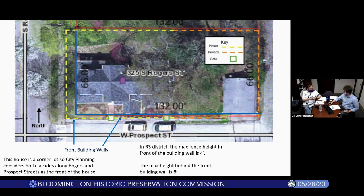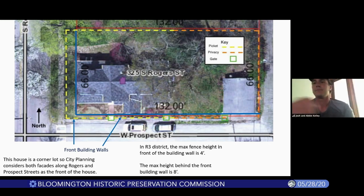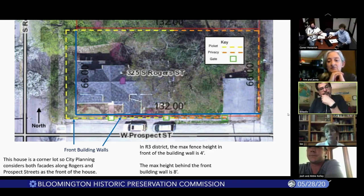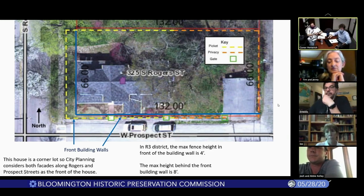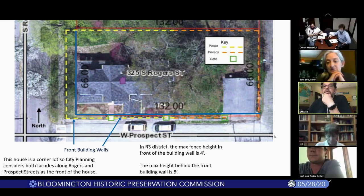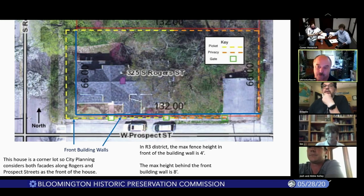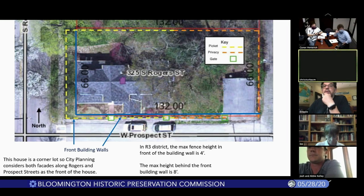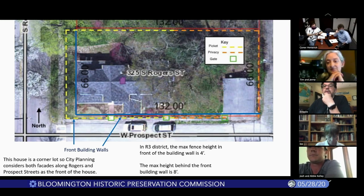Okay. I think we need a motion, unless there's more comments. No, I'm good. Thank you. Okay. So we need a motion. I'd move that we support the staff recommendation with the exception of the lower fence along Prospect.